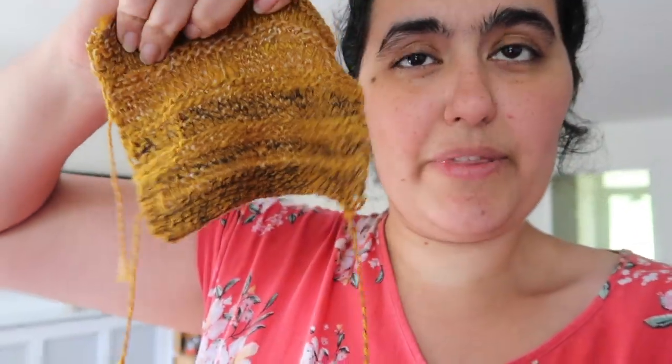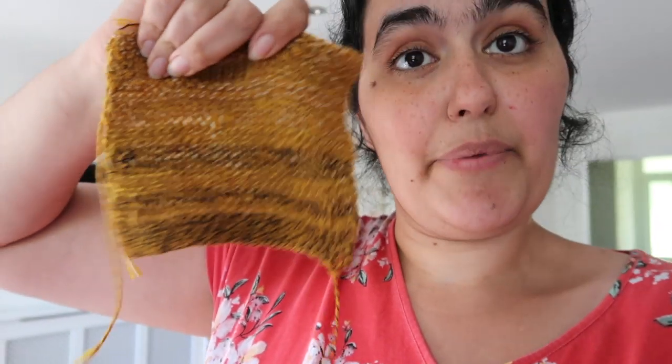This is from that Millspun yarn by Loop Fibre Studio, and I had an original idea for this, and then I changed my mind. I realised the stitch pattern just wasn't going to work particularly well over a sweater, so I decided to swatch for something else. I'm going to pop that outside now on the balcony to dry.